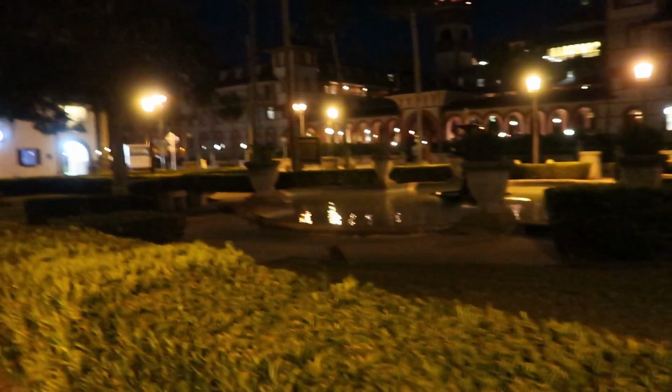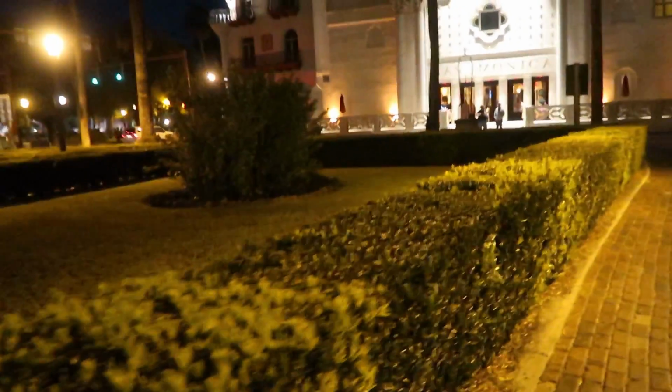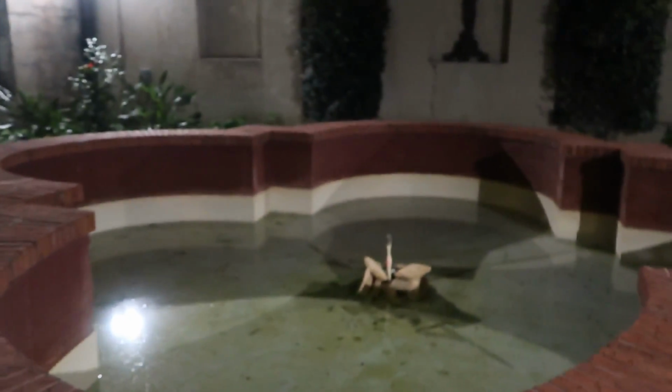And a lot of people come over to this area for wedding pictures. This is the backside of the Lightner, and hopefully they'll get this fountain working again.